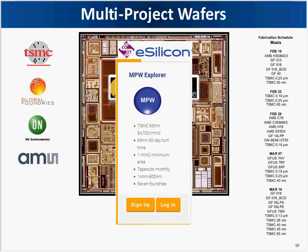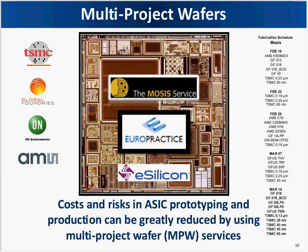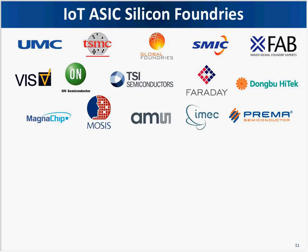In fact, you can even go online, eSilicon website here, and they have an Explorer tool, and they'll tell you right up front about what the minimum investment is. You're going to spend about $5,000. You're going to spend about 2 months in 65 nanometers, about 1 month in anything larger than that. You're going to have 7 foundries to compete with on availability and pricing, on which process. All of these services are available online, very easy to just get the data you need to make a good decision whether you want to use this or not. But essentially, most of the costs and most of the risks are greatly reduced when you use MPWs, and this is a very common way for people to get into ASIC design in the Internet of Things.